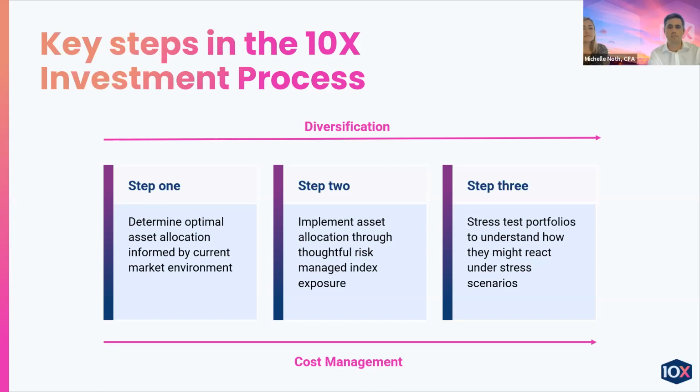So just to give you a high-level overview of our multi-asset process, it starts really with determining an optimal asset allocation, which is informed by the past, but also based on current market environments and what valuations imply about forward-looking returns. So that asset allocation decision is where we focus most of our time. The next step is really saying, how does one implement each of those asset classes within the portfolio? And that's where we lean very heavily on implementing through index tracking strategies at an asset class level. And lastly, we take our portfolios through quite robust stress testing just to understand the different risks in the portfolio. But I think the themes that run across each of these steps consistently are diversification and cost management.